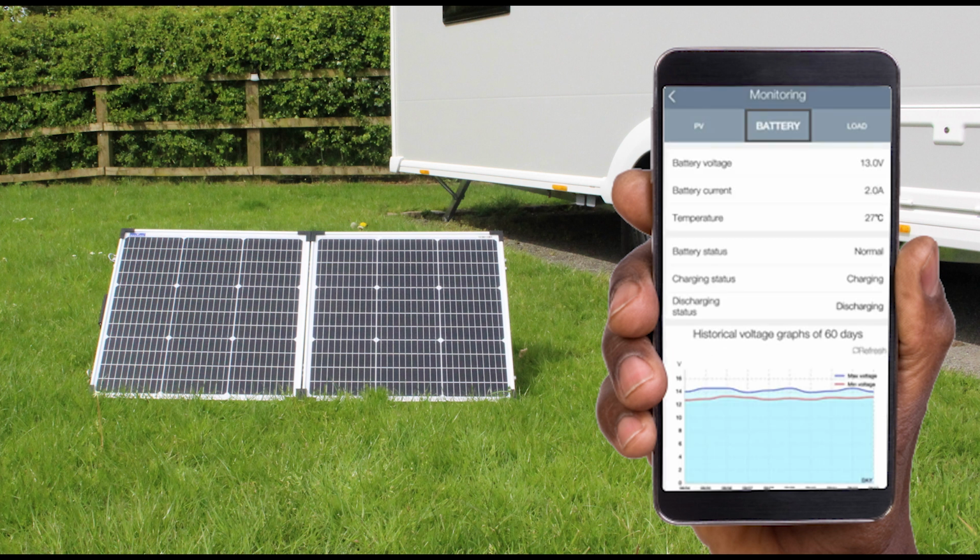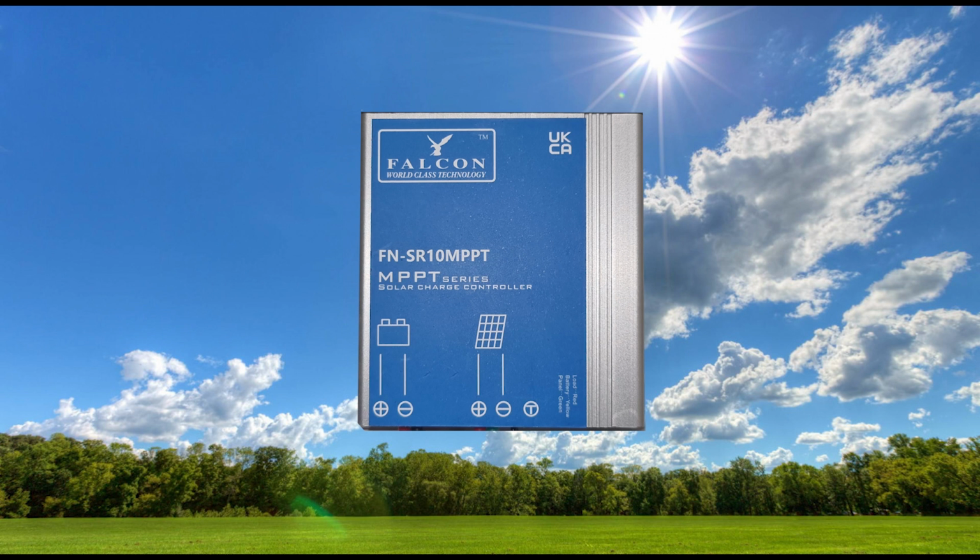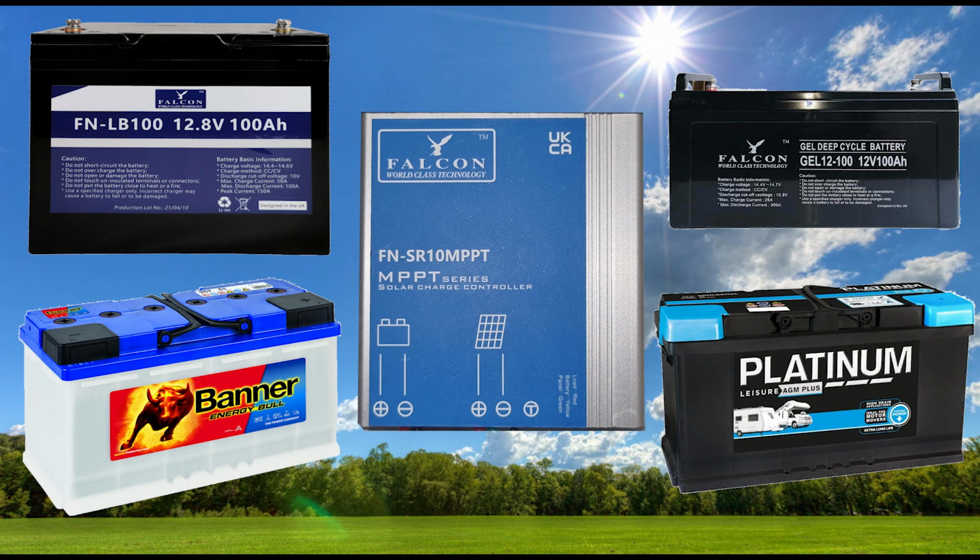is producing, what is stored in your battery, and see the production history for the last 60 days, allowing you to have a better understanding of your production and how much you are able to take out and how much you need to put back in. The MPPT regulator is compatible with all battery types including lithium, acid, gel and AGM.